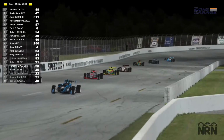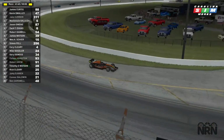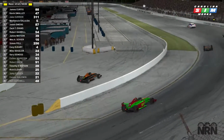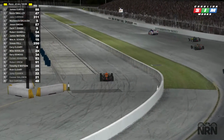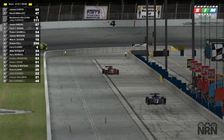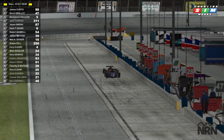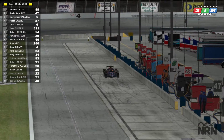No safer barriers here. Here's Jake Querreri looking like, yeah, he's going to have to come down pit road. I'm surprised Kevin Smalley didn't come down. He hasn't taken a pit stop yet this race. I wonder if he's been shutting the car off under all these cautions to save just a little bit extra fuel than Jake Querreri did. Yeah, it's going to be interesting.